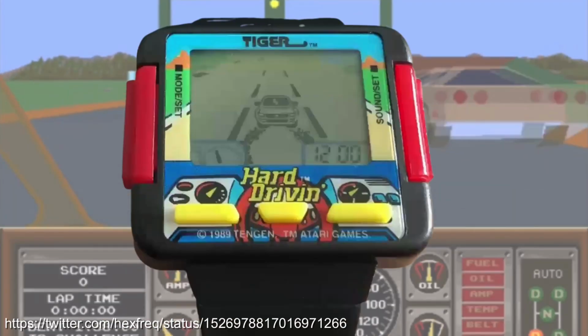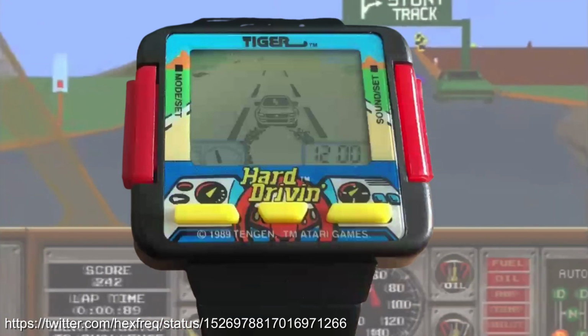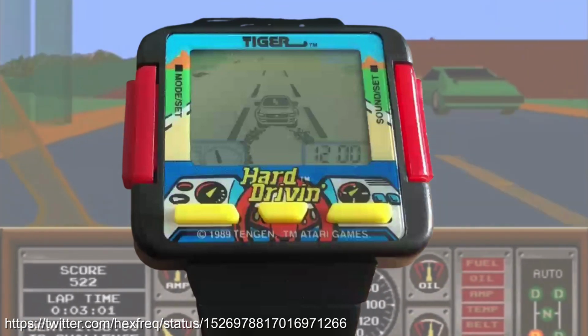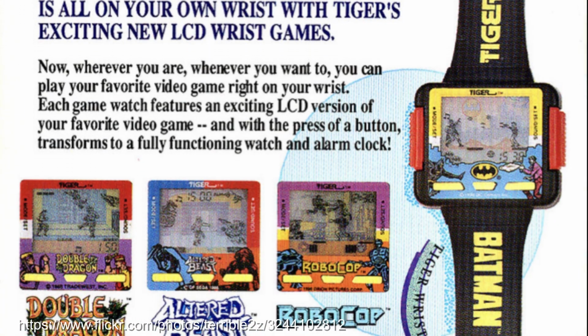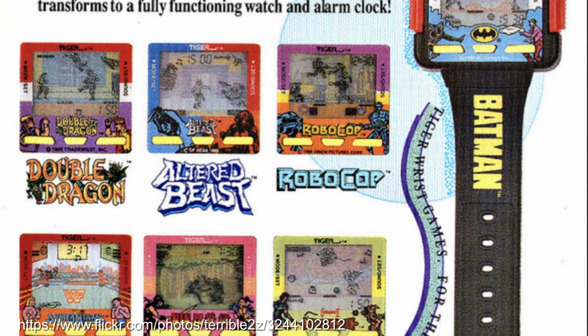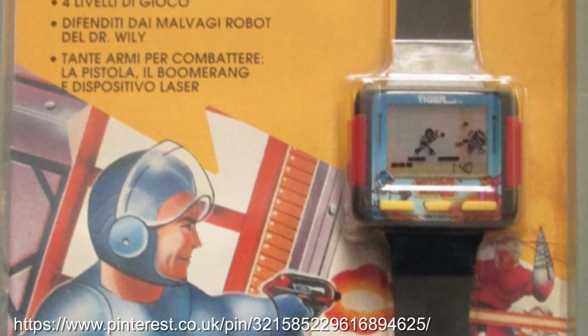They made the natural move into the gaming watch domain between 1988 and 1989, with cool examples being this hard driving model based on the Atari arcade game, Castlevania's Simon Quest watch licensed from Konami, Altered Beast licensed from Sega, Double Dragon from Tradewest Inc., and Ninja Gaiden from Tecmo, as well as Mega Man 2 from Capcom.